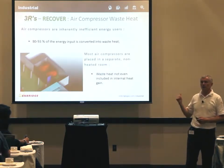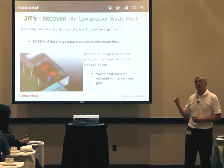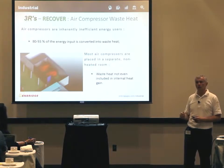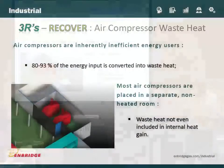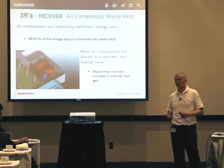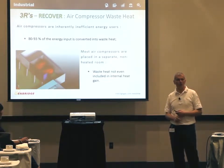And most of them, to make it even worse, are placed in a separate room, because you usually don't want warm air, because warm air makes your air compressor run even more inefficiently. So you want cold air getting into the air compressor room. So that room is usually isolated, and it's pretty noisy usually. So people don't like to have that inside the facility, unless it's a small compressor. Right? So that waste heat is not even used to heat up the space. It's total waste. What's even more funny is that people put big fans onto those rooms to get that heat out, because when the technicians go and work on it, they get all sweaty around it. So they put a fan on top of the roof.